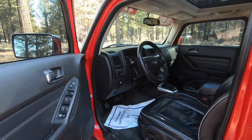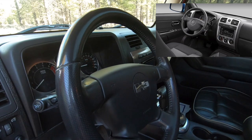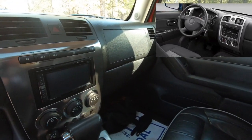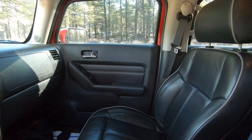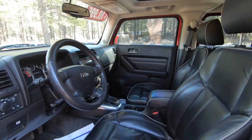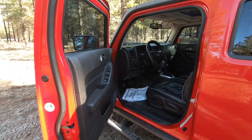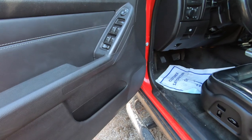Looking inside the H3, you'll see that it bears a lot of resemblance to the Chevy Colorado and GMC Canyon pickup. That's one area where I feel like the vehicle falls short. It doesn't have the personality that you get from other Hummer models. Despite the fact that the H2 is based on the Chevy Tahoe and the Chevy Silverado, it's got a very unique look to it. This vehicle does have power windows, power door locks, and power mirrors. See some storage space in the door here.